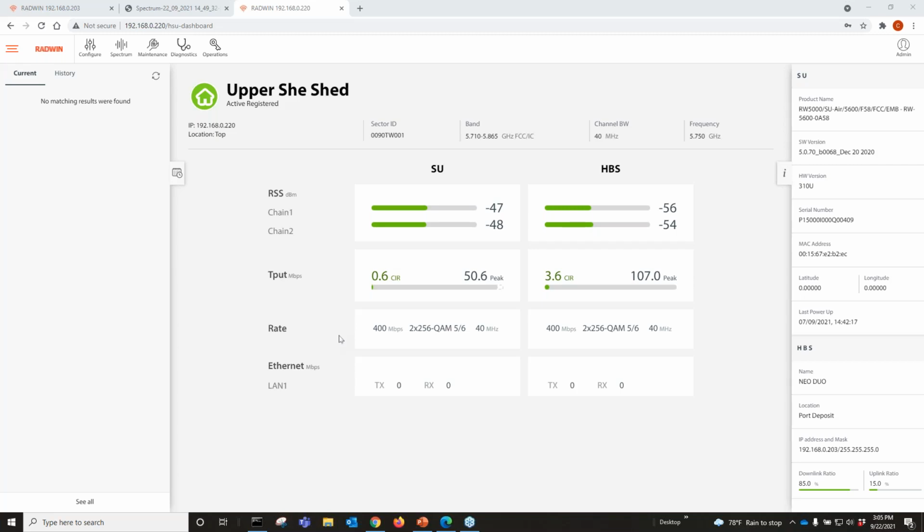AES 128, this is the over-the-air encryption. This is not upgradable to 256. CBW is channel bandwidth, absolutely. We will provide these slides to the good folks at Wincom, and they can distribute this out to all of you.